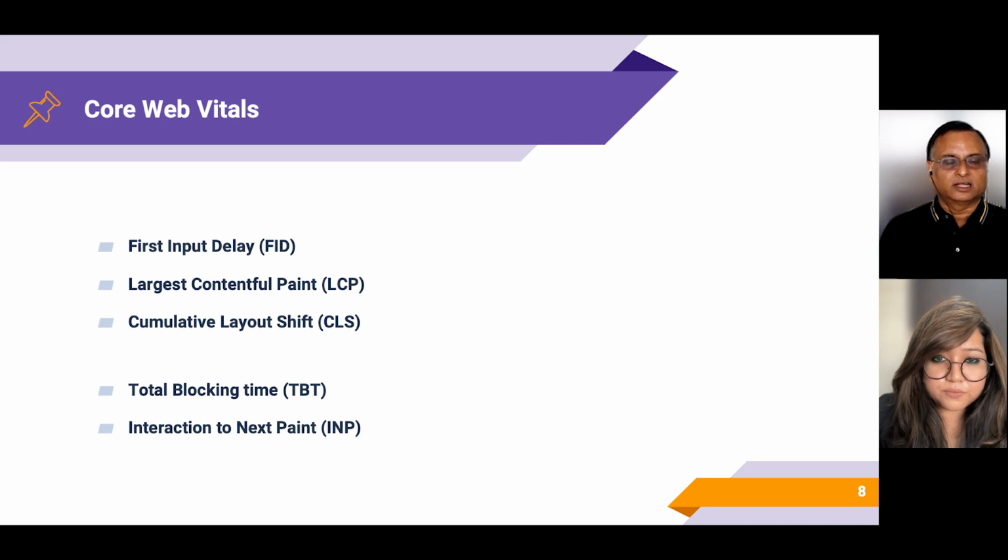And as you can understand, if your site loads faster, if the data starts coming in much quicker, then your site will improve the performance. Largest contentful paint basically indicates the time from the click to the main hero image or the product image appearing on the screen.